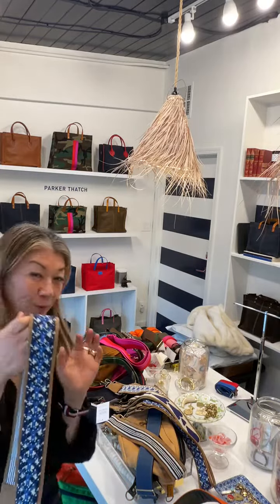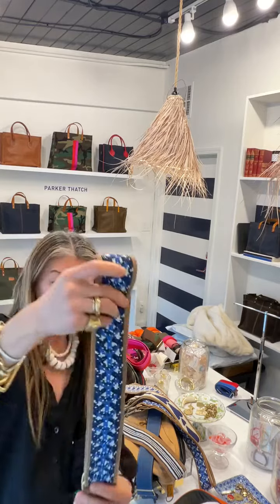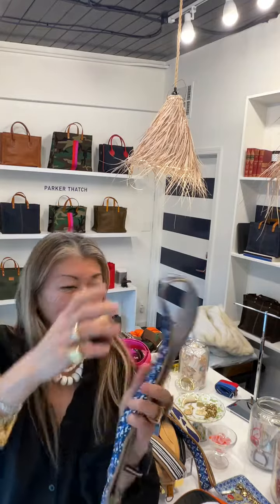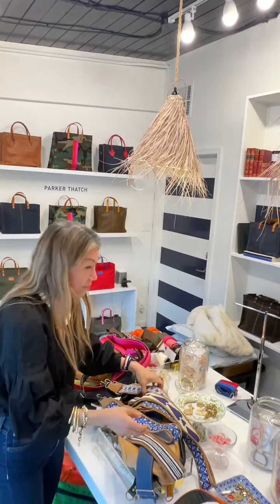Actually, all these patterns, I wanted to tell you the history behind all these stripes. Okay, so this one, the Y pattern, Matt drew this pattern a long time ago when we were doing trays, Matt. Yeah. And so I took his pattern and had them beaded, which is really special. It translated really well.